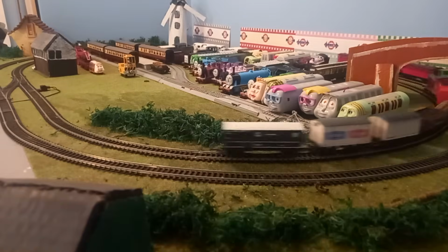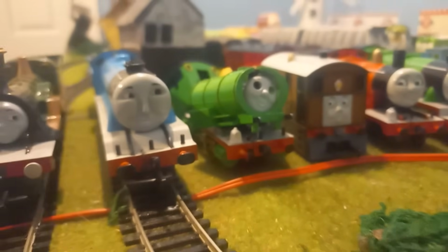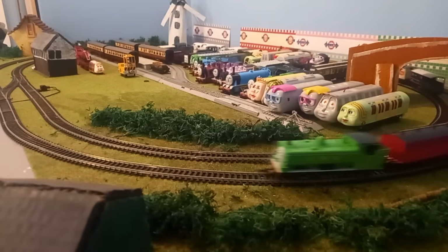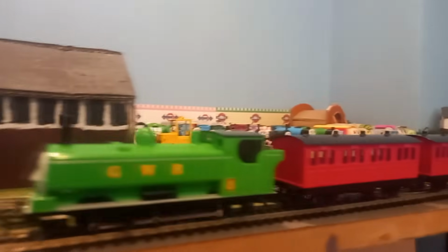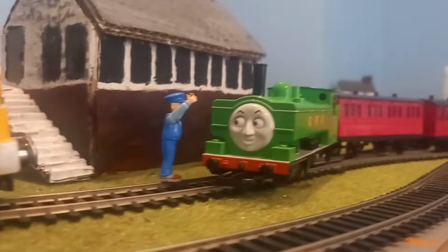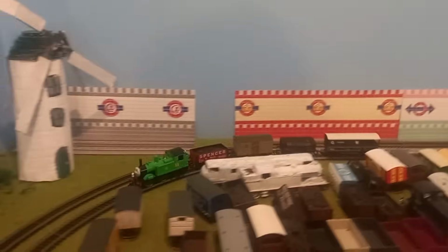And for my next model, I got, drumroll please, Duck. Now that I had the Steam Team, and I had all the Ernies, and Mavis had arrived, Duck seemed like the next logical purchase. I do like my Duck, but he does tend to derail on the shorter tracks because of his long wheel radius. I've also been told that this happens with Donald and Douglas, the twins, but I've yet to get them, so yeah. And now that I had Duck, my next model was going to be Oliver!